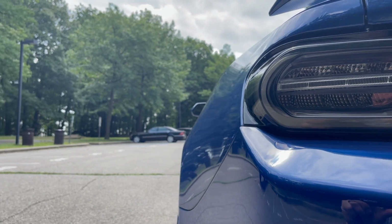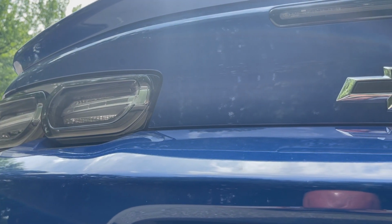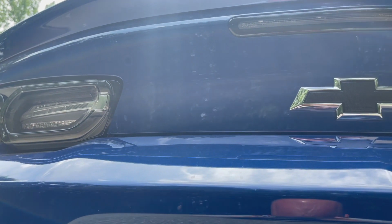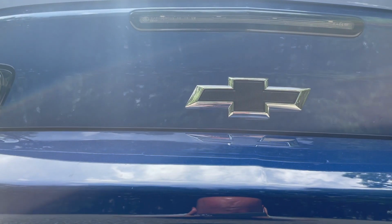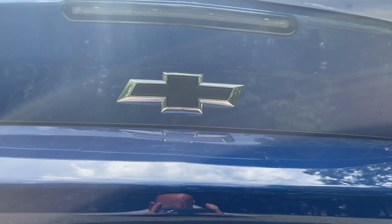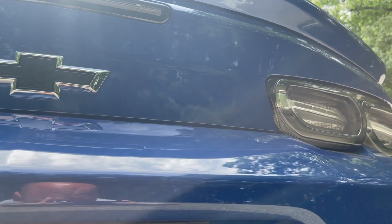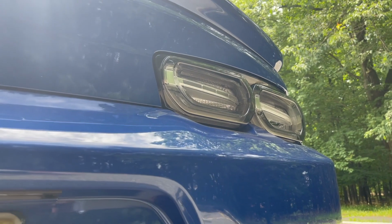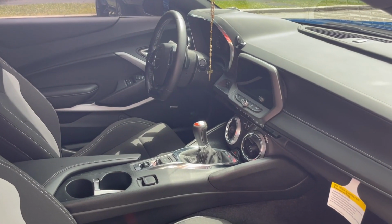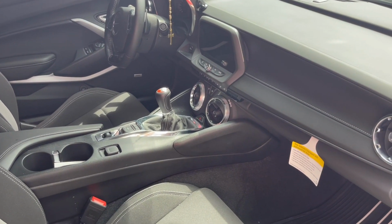Awesome. Why don't you walk us through a couple of pros and cons of this car? So the pros, honestly, I think it's easier to say the cons, but I do love the car. The pros is just the power. That 6.2 liter V8, it's nothing like it. American muscle. It's loud. It's mean. It's aggressive. The car is super quick, man.